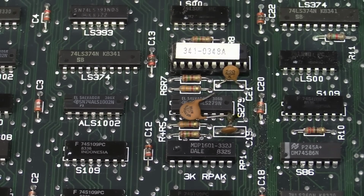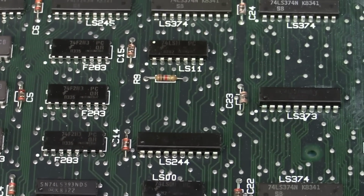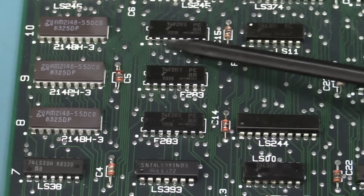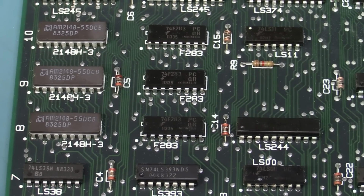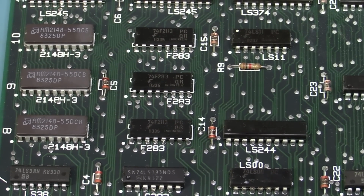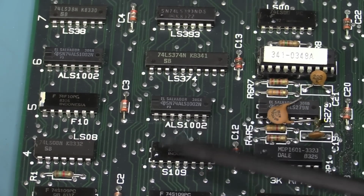So that was fairly typical of the day to mix and match your logic families like that. Like you use the 74F for the fast stuff. Obviously, they've coupled that into the memory there. They decided to use F, and for the lower speed stuff in interfacing, they use LS, or they might use slightly faster ALS.